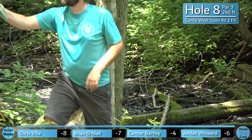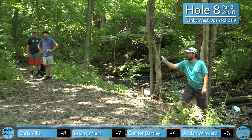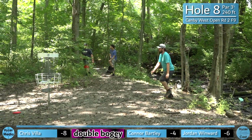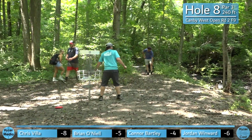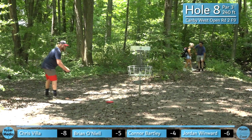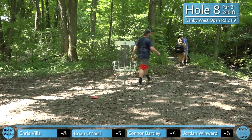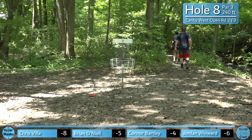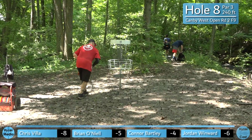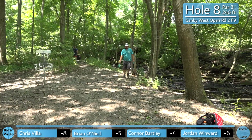And yeah, there we see Brian's disc. So sad, laying in the mud. But he takes his relief, makes the putt, but it's for the unfortunate double bogey. So that will drop him to second place on the card, and gives Chris Villa now a 2-stroke lead over Jordan, who's birdied, I believe, 3 out of the last 4 holes, and is making a push for Chris's lead.